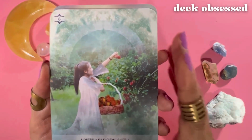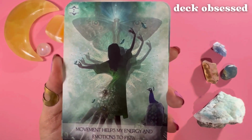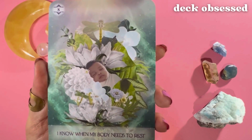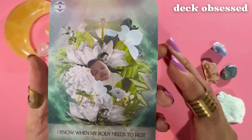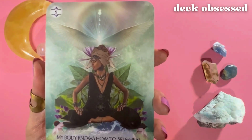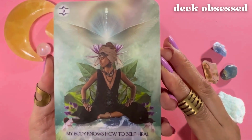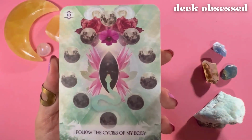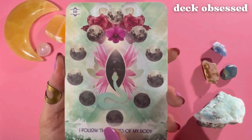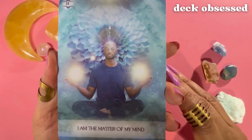I bless my body with nourishing foods. Movement helps my energy and emotions to flow. I know when my body needs to rest. My body knows how to self-heal. I follow the cycles of my body. I am the master of my mind.